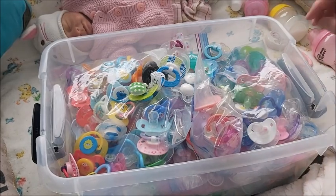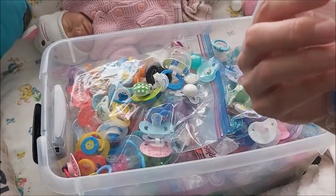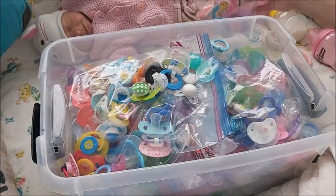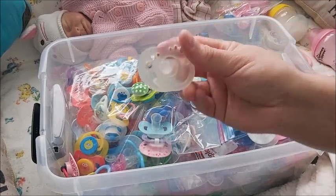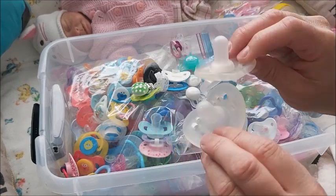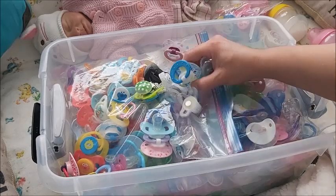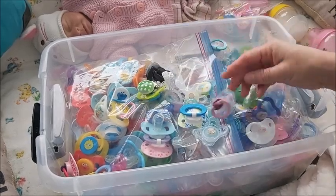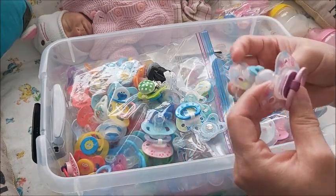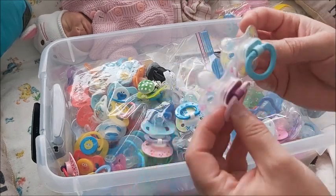They're honey bugs. I have this Ziploc baggie of the whole variety. I love pacifiers. So this is the twin that came in a 2-pack. Silicone. These are just no name. Oh yeah, I have these on the twins. I have twin A's as twins. I have a girl and a boy, and I have these in them.